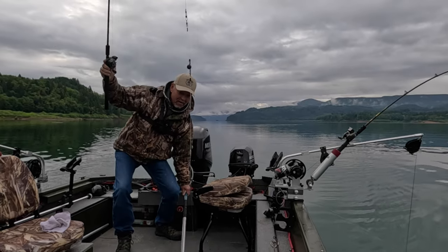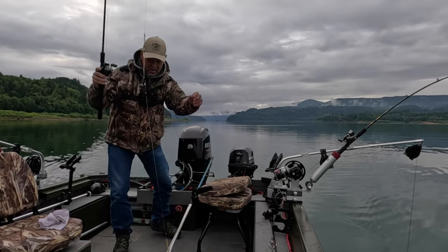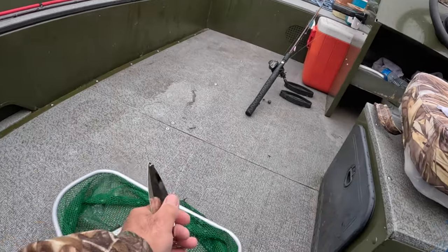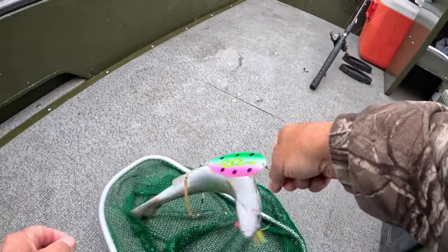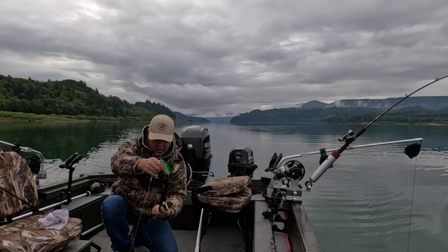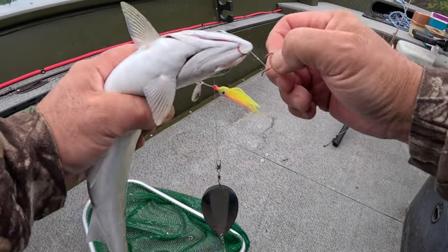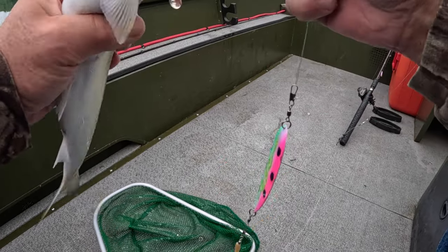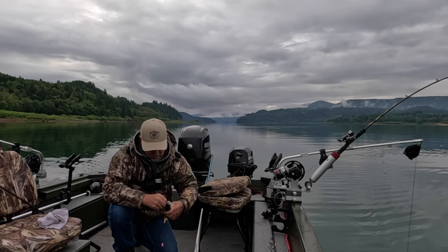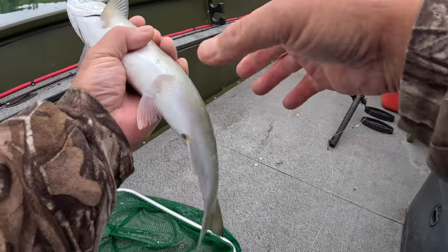Holy cow! That's what I'm here for. Right there, baby. Holy moly. That's a 14 incher. Yes. Stop it. Oh, he was hogtied. Both hooks in him. That's why he was coming in weird. Oh my goodness, what a fish. Both hooks in him. That fish was going nowhere.